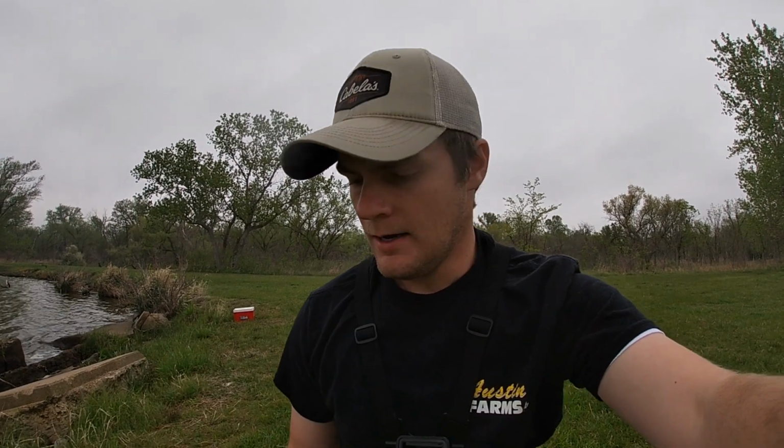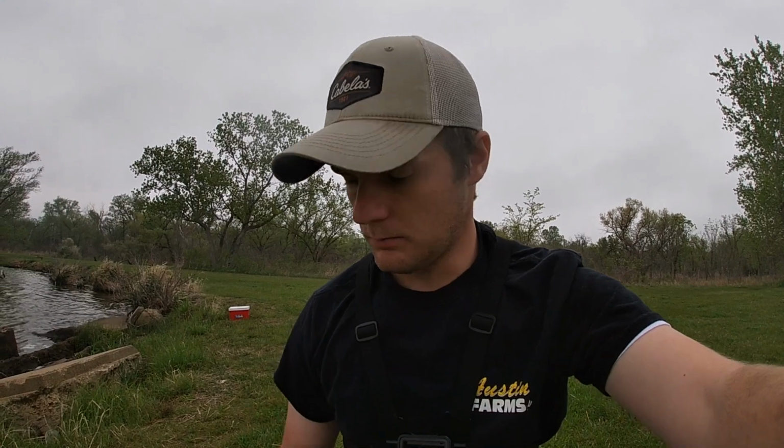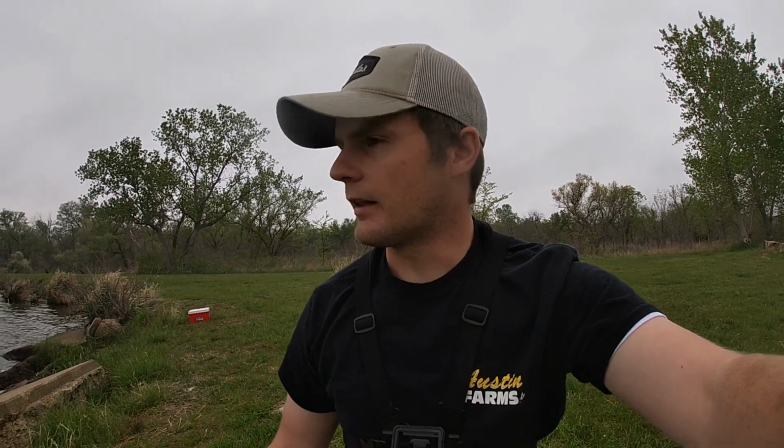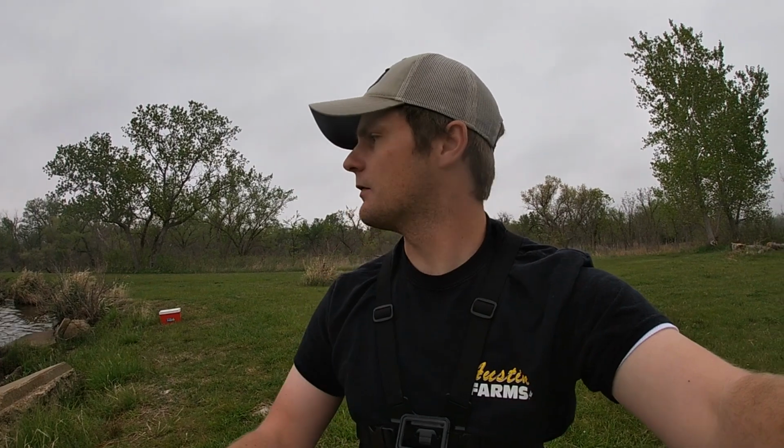I buy my jigs in bulk off eBay. It's a whole lot cheaper than buying a 5-pack for like $5. So that's how I do it, and then I don't feel too bad other than the time lost when I do lose one. But as I was saying, I've got 3 quality bluegill in the bucket already, so I figured I'd turn the camera on and see if I could do some filming for this video.